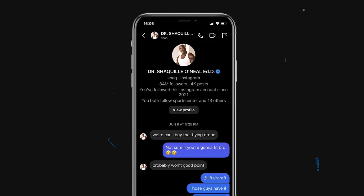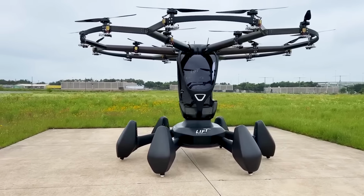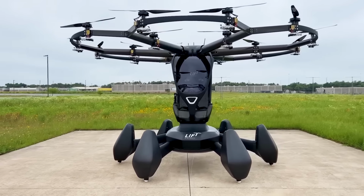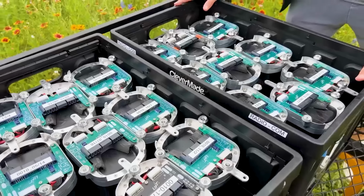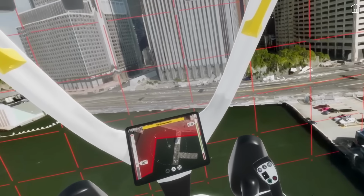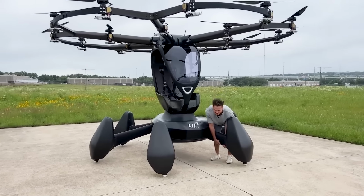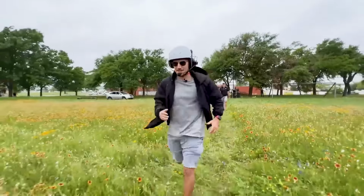This next vehicle is the one that Shaq himself messaged us about, and it looks more like a giant drone than a car. It's one I got to check out for myself, and it did not disappoint. With its 18 electric propellers, the company claims anyone can fly the Hexalift, and I don't disagree, obviously. All right, time to fly. Oh yeah, got an important mission.